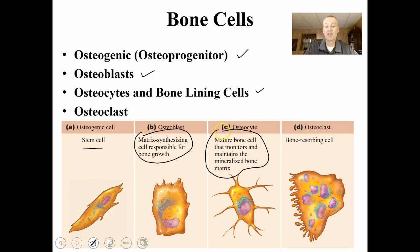These cells will sit inside of mature bone and maintain the composition of the bone. They monitor it, and then if they need to dissolve the bone or make more bone, they can aid in doing those particular things. And then we have osteoclasts, which are bone reabsorbing cells. So you can see there's a side over here that has what almost looks like microvilli, and these will sit inside of bone and digest it.